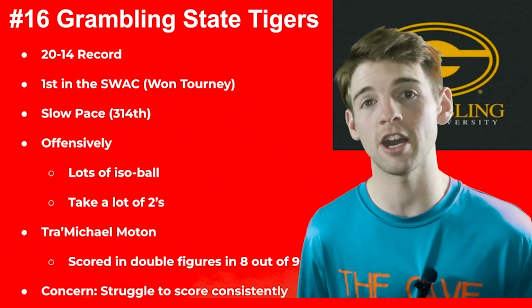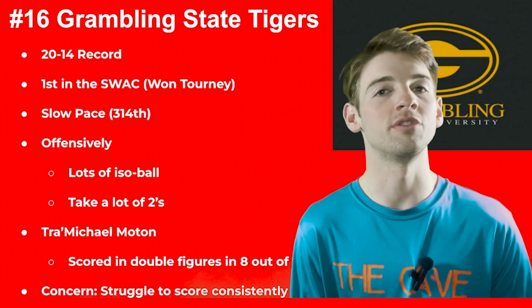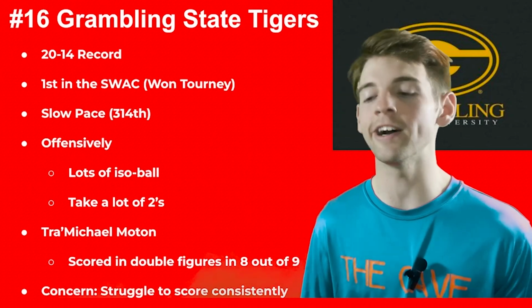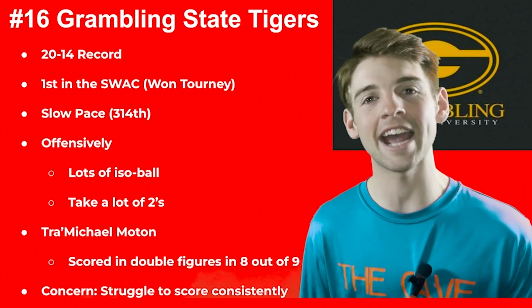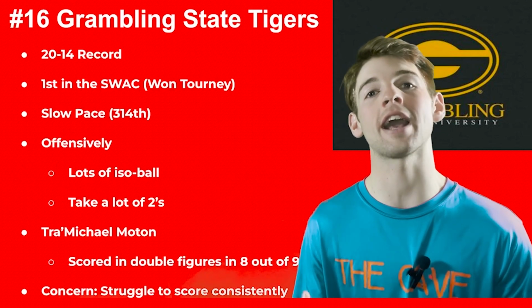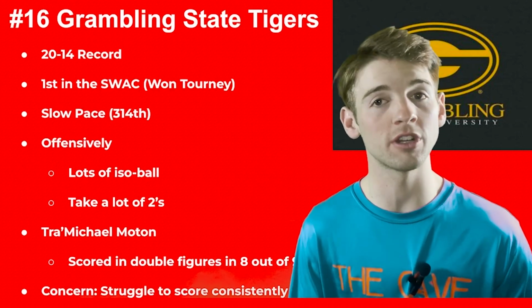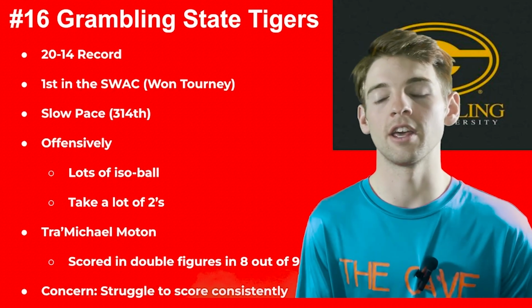Now, the player to watch out for the Tigers is Tremichael Moten, who's their senior guard, and he's been red hot as of late. He's scored in double figures in 8 out of his last 9 games, and he's one of the best shooters on this team from the outside as well. He's 39% from 3 this year from beyond the arc.